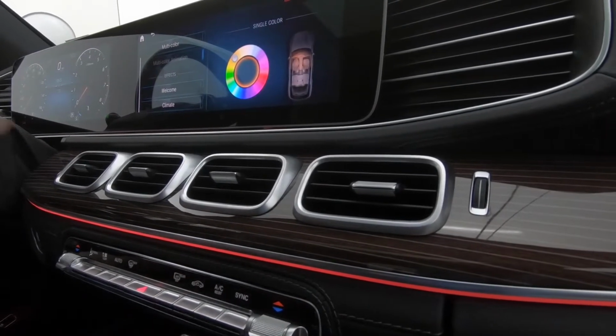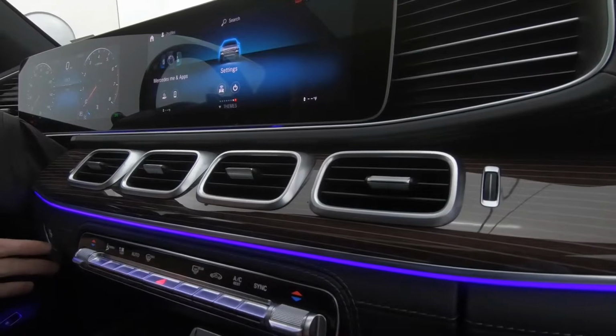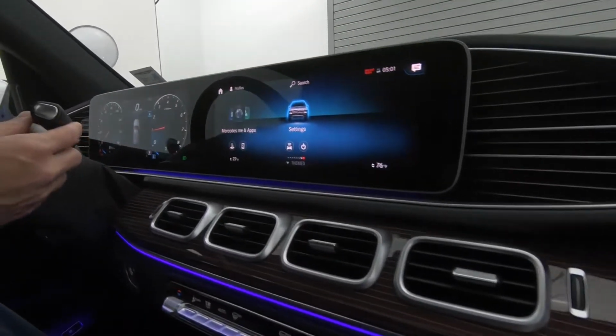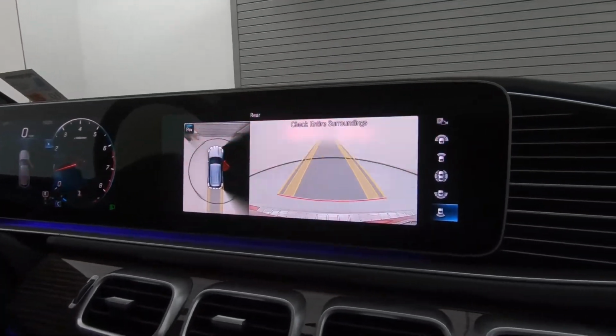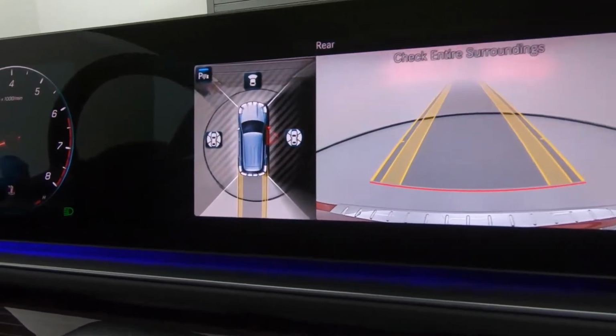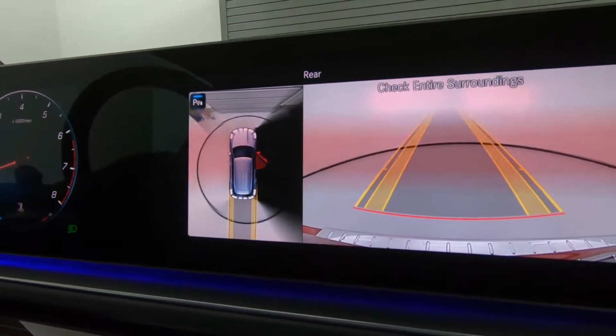But that's real easy to do. Now I am going to start the vehicle real quick here, just so we can show you what the backup camera looks like. I'm going to put it in reverse so you can see. And then of course you can notice the door didn't shut all the way there because Carrie was trying to do that gently. No big deal. We don't have to worry about that.